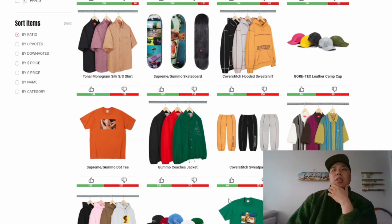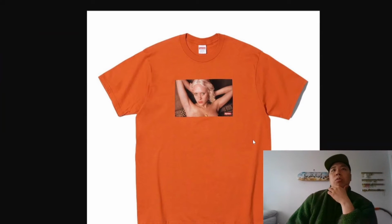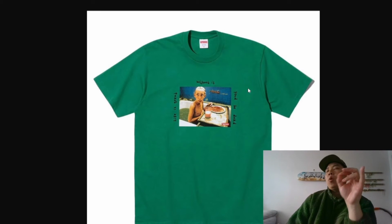So let's look at the t-shirt first. It's quite a standard photo tee, I would say, with a little classic Supreme red box logo on the left corner, and this might be from the film, maybe the iconic scene. And the photo print on this is actually more narrow, and it's smaller than the ones that we usually get, I'll say.